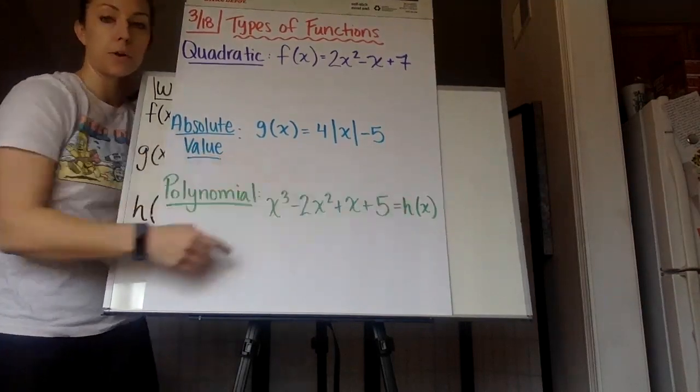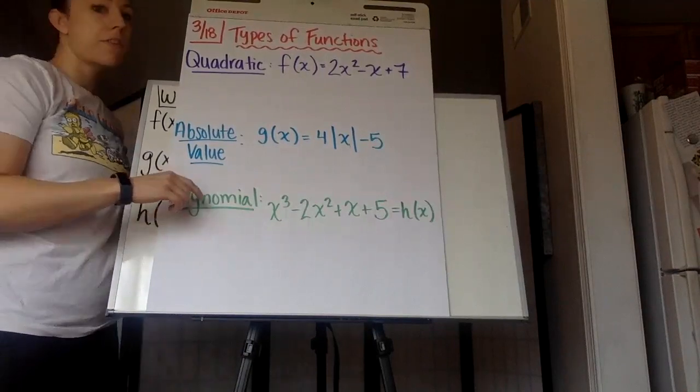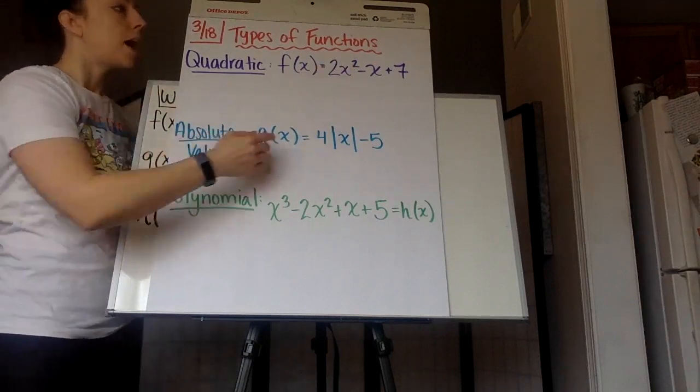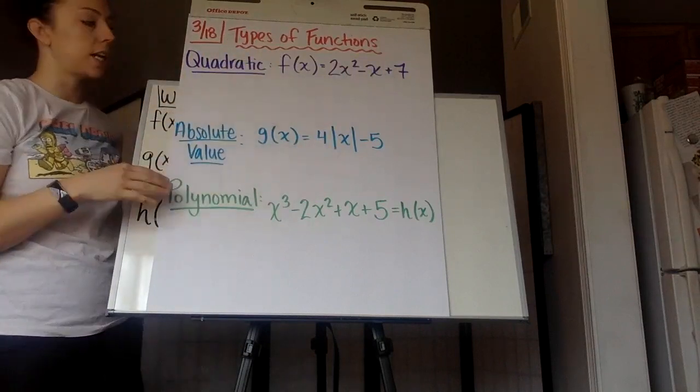I forgot to put the function notation on that one, so I added it to the end. So here's our quadratic function: f of x equals 2x to the power of 2. Now we haven't really done powers, but you have seen these before. Minus x plus 7, so we're going to be evaluating that function.